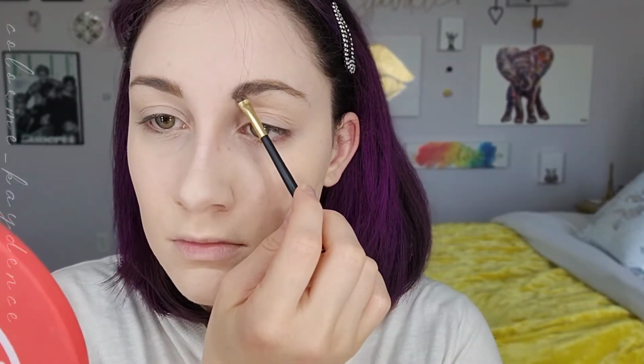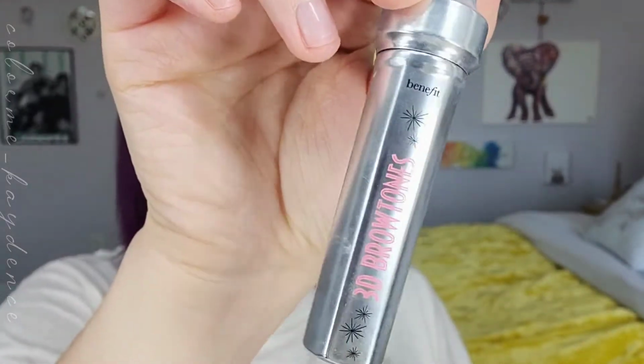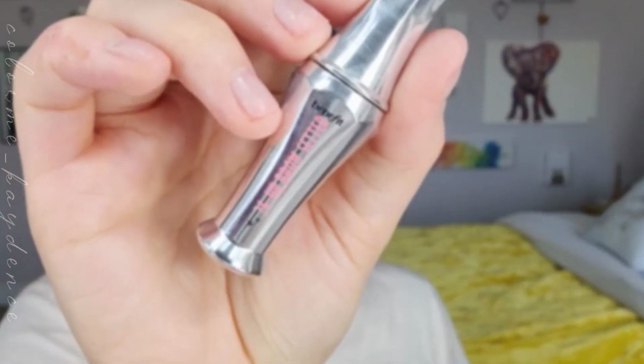It is very precise, and after using it, I think the color is just a tad too light. So to darken them, I'll be using my Benefit Cosmetics 3D Brow Tones in the color 4. And then I set them with my Benefit Cosmetics 24-Hour Brow Setter.